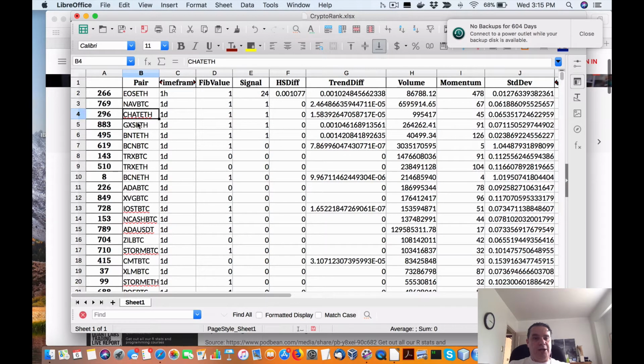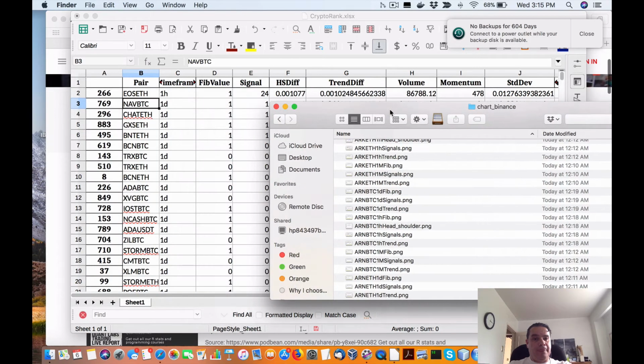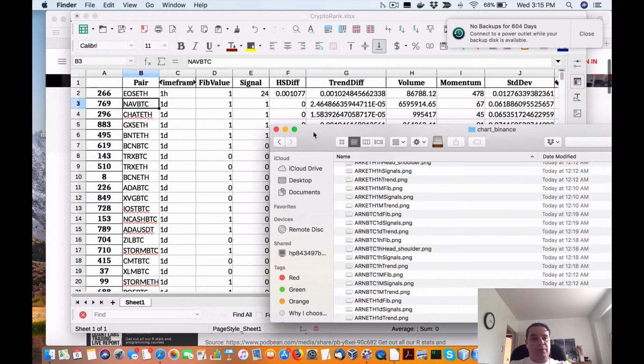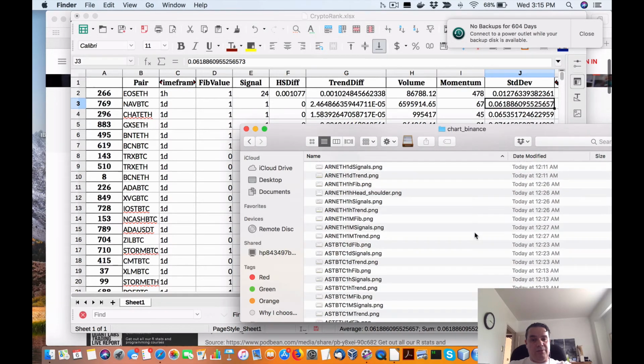So let's check out the charts. And again, I just want to remind you that this data is over a week old. So don't take this literally, but I just want to show you the mechanics of it and the power of it. Okay, so let's go over to our charts right here. I guess our best one, this is a fairly volatile pair, this NAV BTC. So let me just check that one out.